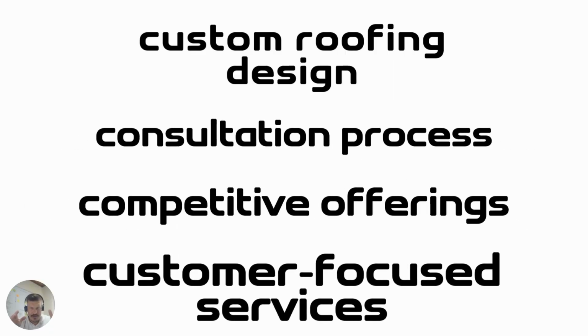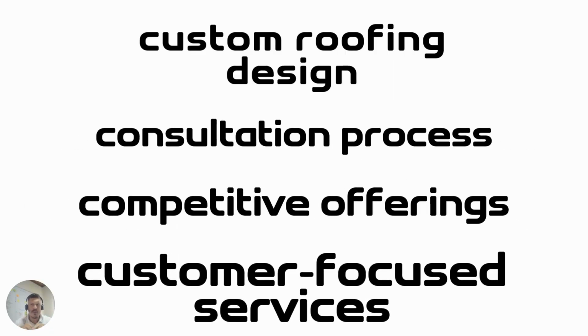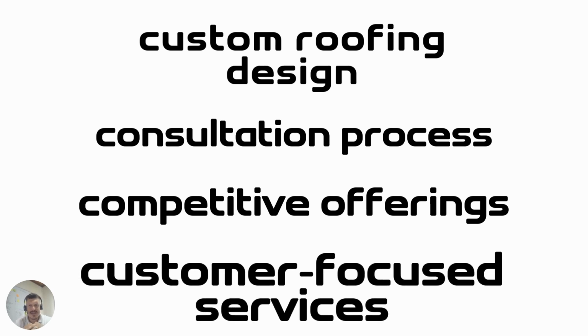For Roofit, this business, the content will highlight the expertise in custom roofing design, the consultation process, the competitive offerings, and customer-focused services.